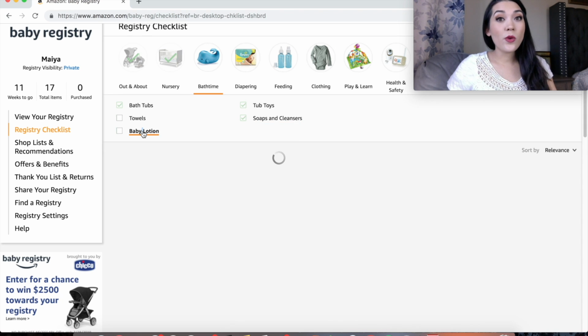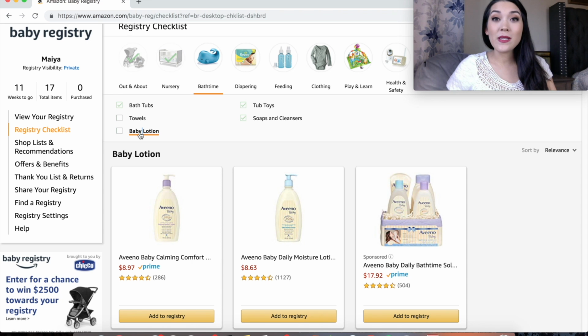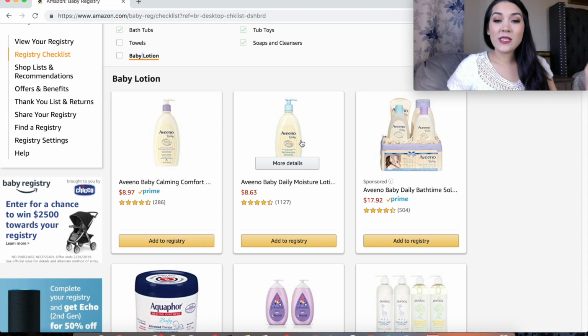And then you're also going to want baby lotion because your baby's skin is very gentle, and especially depending on the climate that you live in, their skin can get dried out very easily. Stay away from scents. I like the Aveeno Baby Daily Moisturizing Lotion.